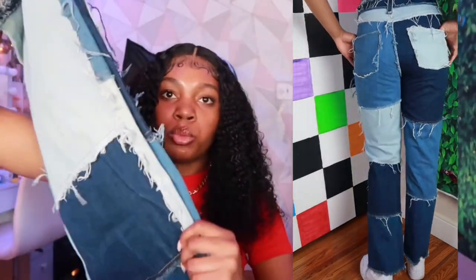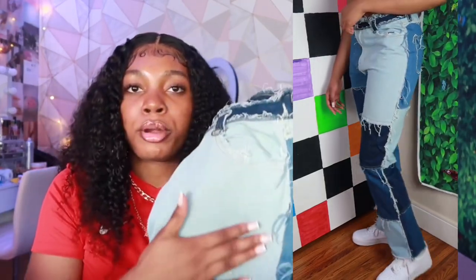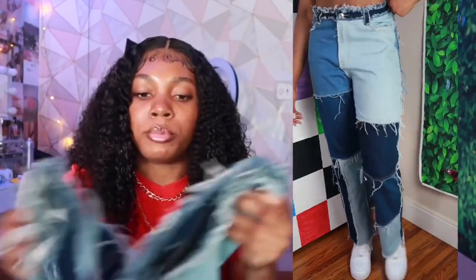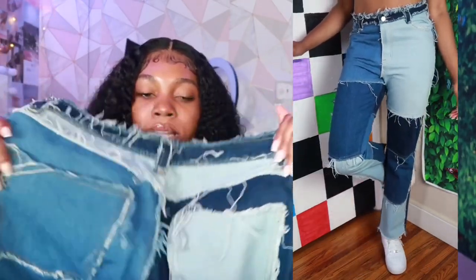And then this is what the patchwork looks like. Literally so pretty, and they're long and they kind of give you like a flare, kind of fitted at the bottom. It kind of opens up just a little bit, so I really like that about that. These jeans are literally perfect, literally super soft. They're not really much stretch on them, but these jeans are definitely beautiful and I definitely love the patchwork on these.